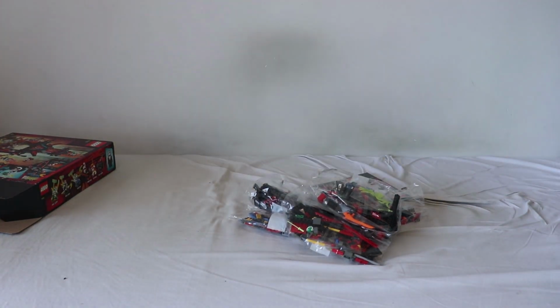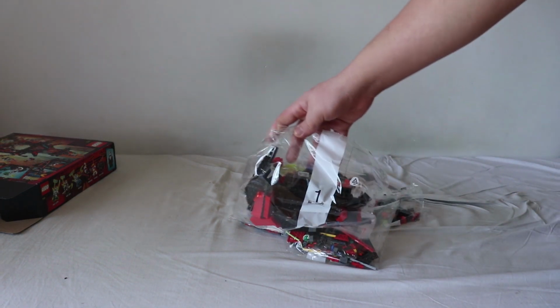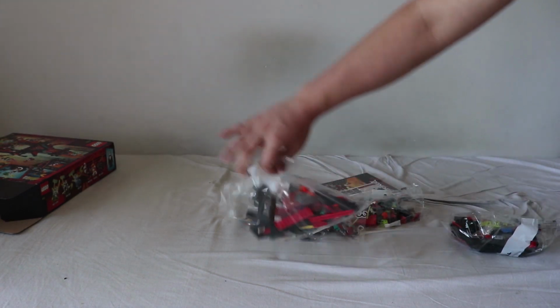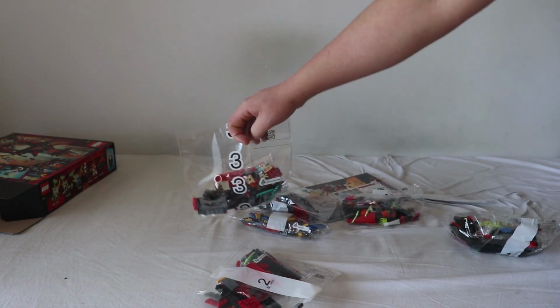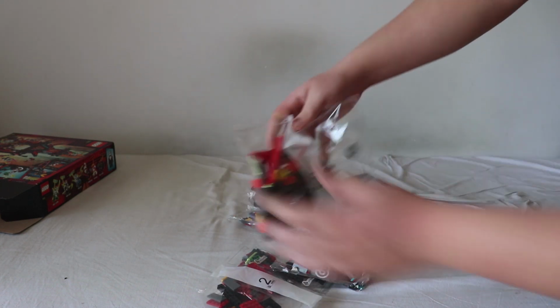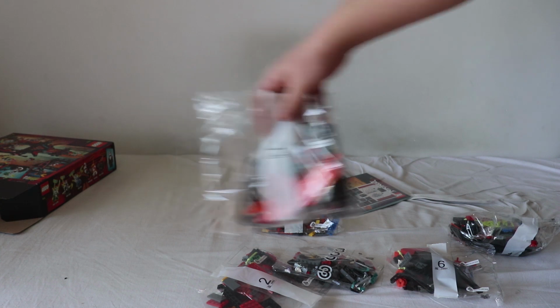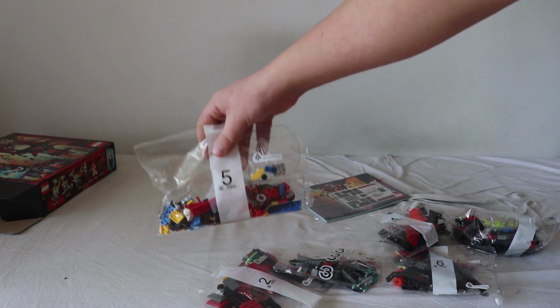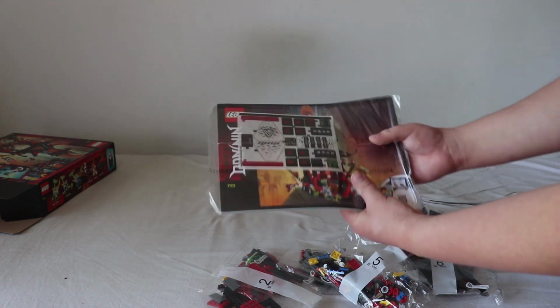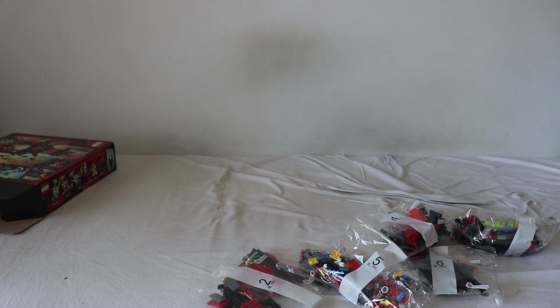Yep, it has a lot of packs overall, guys. Pack number one. Pack number two. Pack number three. I believe there's pack number four and pack number five. Also, this set comes with the instruction booklet with a sticker, and if I cut it, I take out this piece of paper.